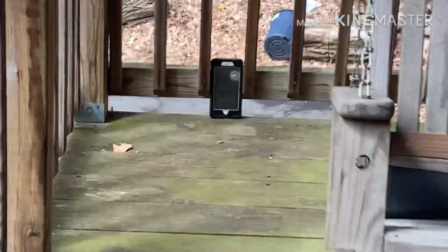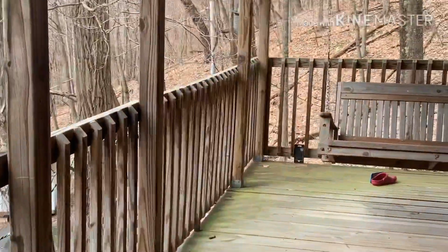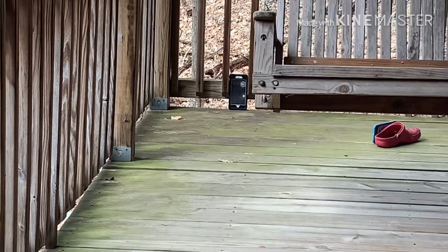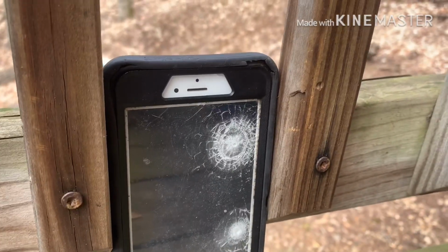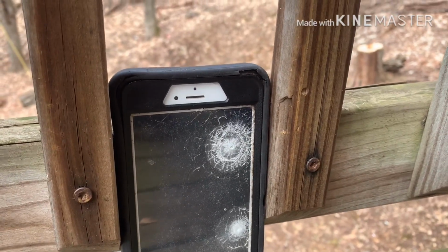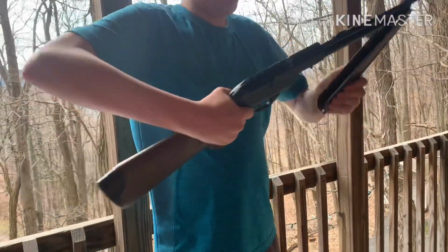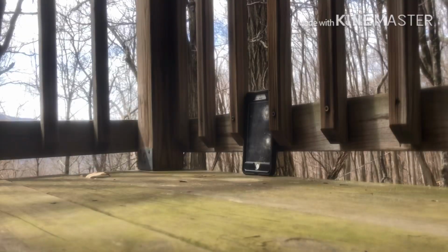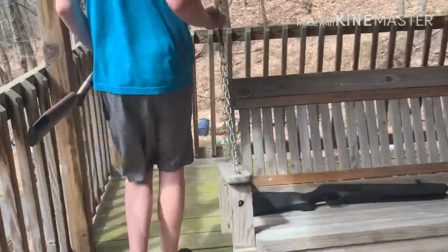Oh, you can see that! No way! That was 2 pumps, this is 3 pumps. The second one did like a wide damage, but that one went deeper. Has it hurt the 1, 2, 3, 4. So the more pumps, the deeper it goes into the hole.